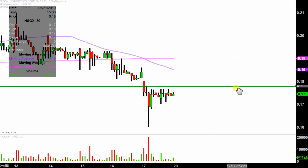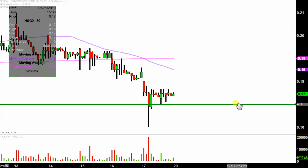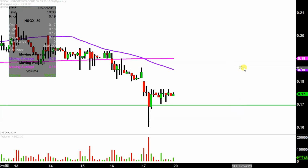And that question revolves around this level down here at 17 cents. Why is 17 so important? Well, hopefully we can agree on the logic that if this is a true bounce, it's going to keep on bouncing. Or in other words, the price movement's going to make progress forward. That's what truly strong moves do. They make progress. They don't go back to where they were.